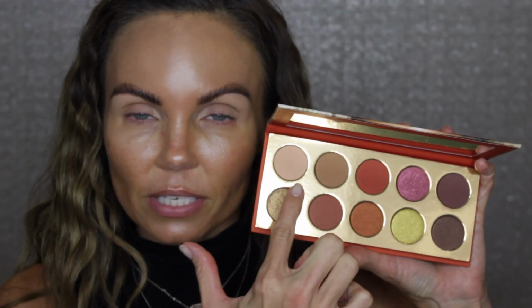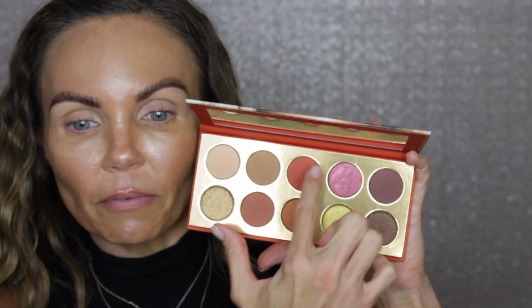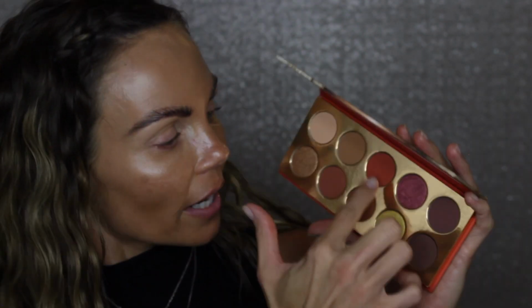Because I'm not a makeup artist, it's very hard for me to open up a palette and be inspired by it if it's not color coordinated. Like if the colors are set up weird, it's very hard for me to be creative. This one is set up really creative for me. So you have the brown tones here, and then you have some of your red, bold shades right here, and then you have the purples here on the end. I like how this palette is laid out. It's very easy for me to look down at this palette and be creative.